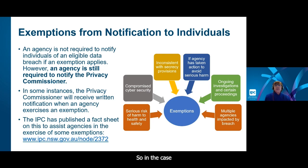So in the case of the serious risk of harm to health and safety and the compromised cybersecurity exemptions, we are issuing guidelines on those two exemptions, but again, we need to consult with ministers on both of those guidelines. So those guidelines will be available shortly once we've finished the consultation process with ministers. Next slide, please.